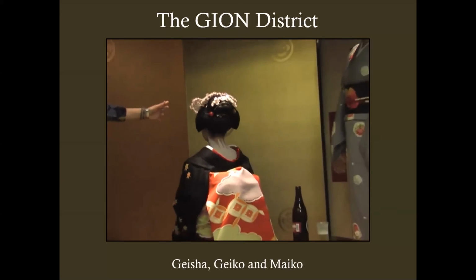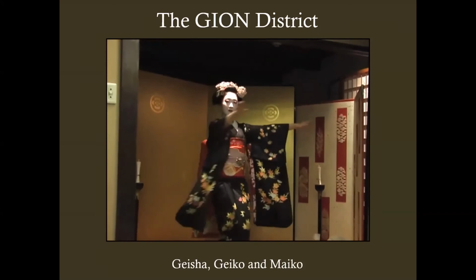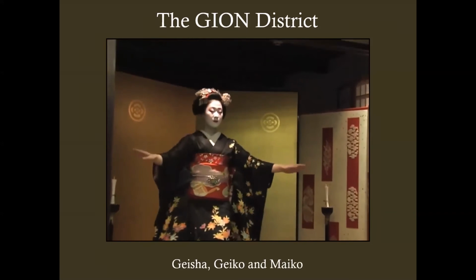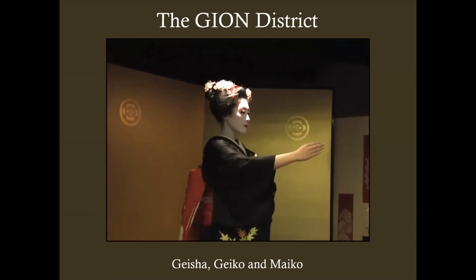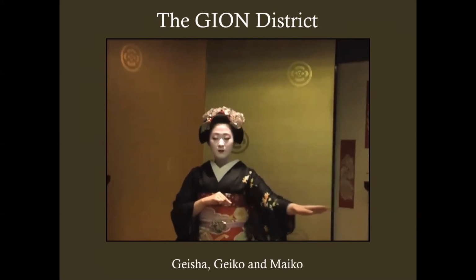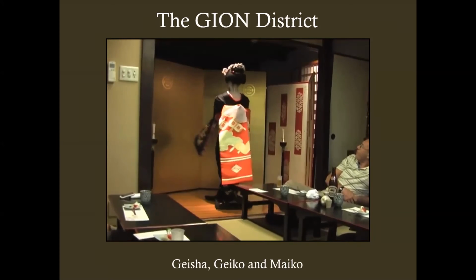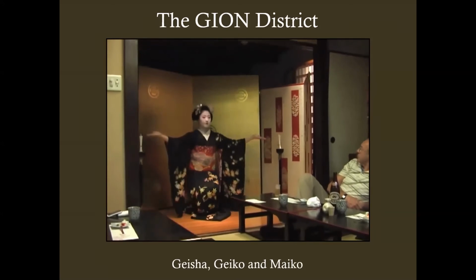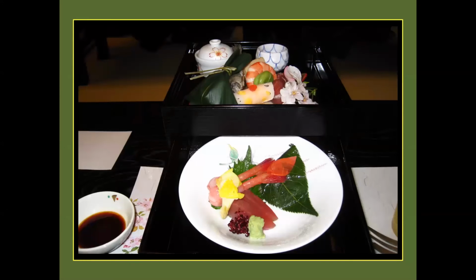So that was her, just showing off her costume. And dancing for us. It's all very stylized. They spend 2 years in this apprenticeship as a maiko, and then they can eventually graduate and become a geiko. And again, typical Japanese food, raw fish and tofu.